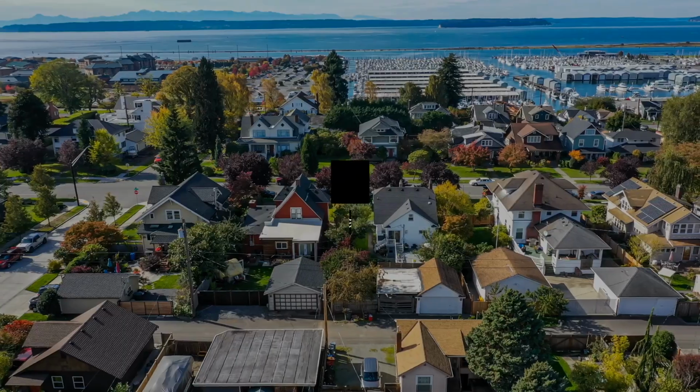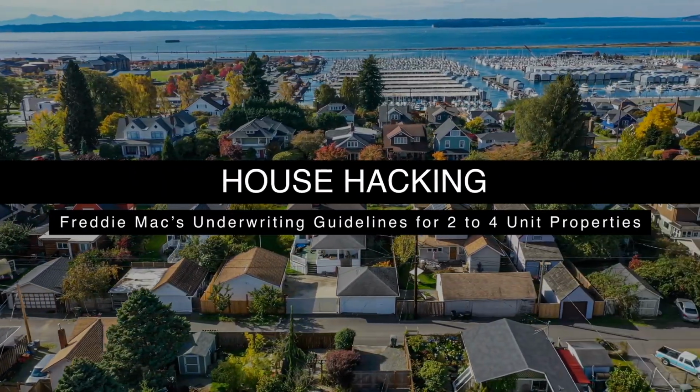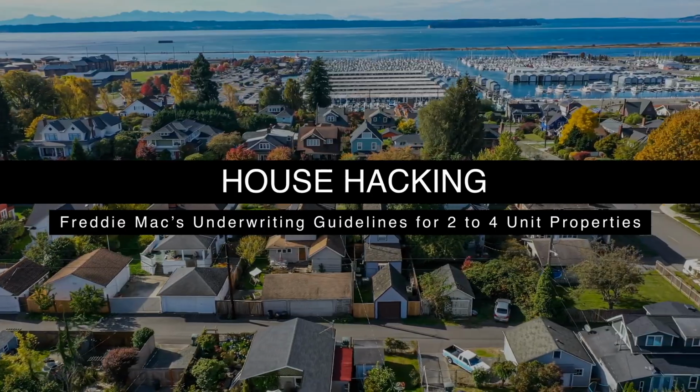Today we're going to continue our series on underwriting guidelines for 2 to 4 unit properties. We've already covered FHA and Fannie Mae, and today we're going to focus on Freddie Mac. So why are we talking about buying 2 to 4 units? Well, it's a strategy that's gaining popularity, especially among younger homebuyers.